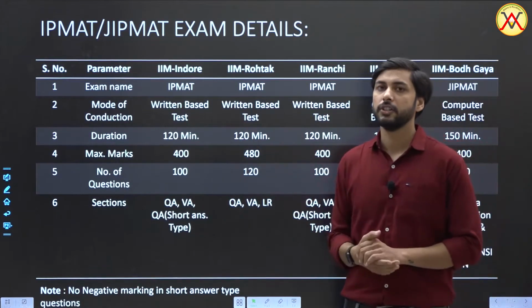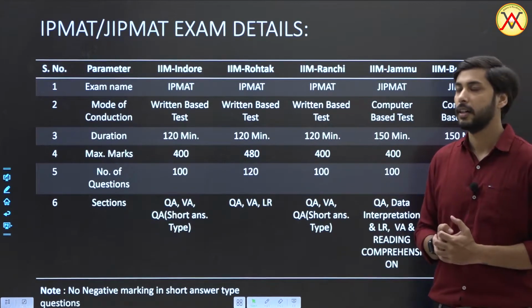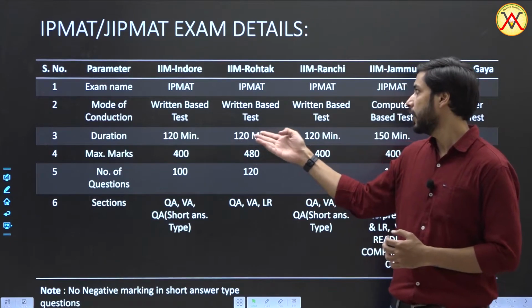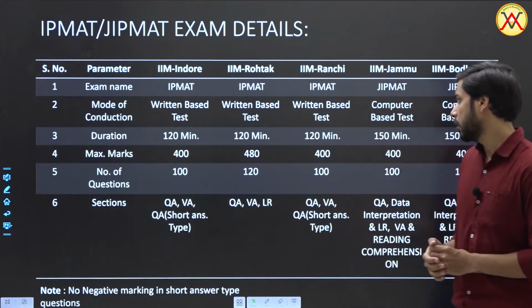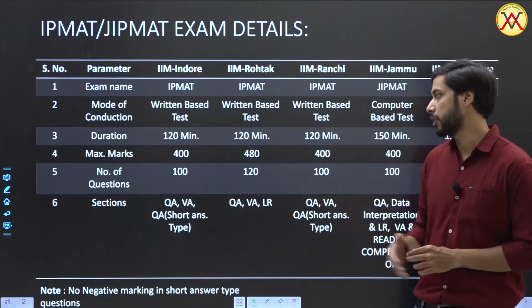Now, the mode of conduction of IPMAT exam is written mode, whereas JIPMAT is CBT mode. The duration of this exam is 120 minutes in IPMAT and 150 minutes in JIPMAT. The number of questions is 100 in all the exams except IIM Rohtak, which asks 120 questions.